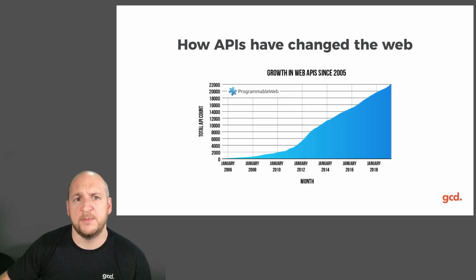This graph from Programmable Web shows from 2005 right through to 2019 the growth of availability of web APIs. This is only the ones Programmable Web is tracking, and probably a small fraction of the true number of APIs available on the web today.